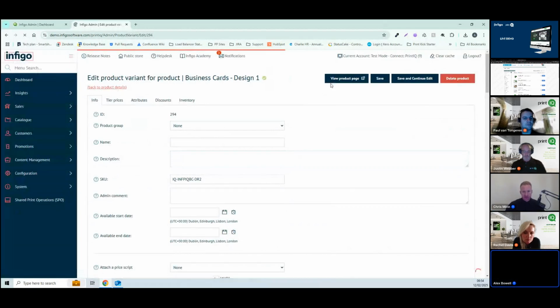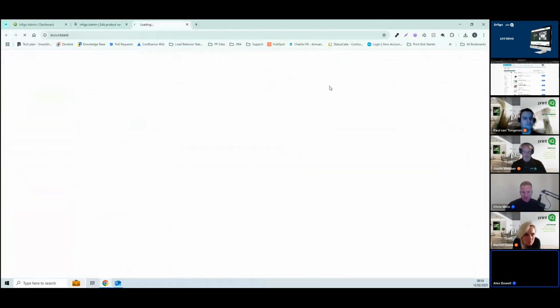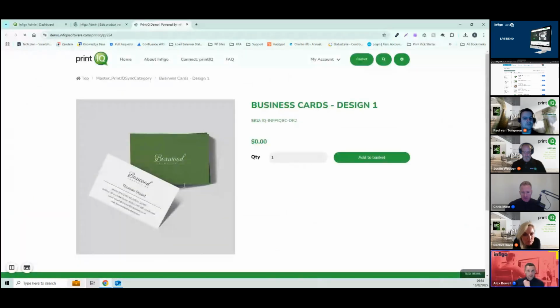printIQ. And then if I jump to the front end quickly, which is what your customers will see, I can see the product imagery that's come through from IQ. And again, I can now start to create estimates or quotes from that and start ordering straight away. As Paul mentioned, this is a stock item, so there is no personalization. I can get the quote for the quantity that I want, add it straight to the basket, and place that order immediately.